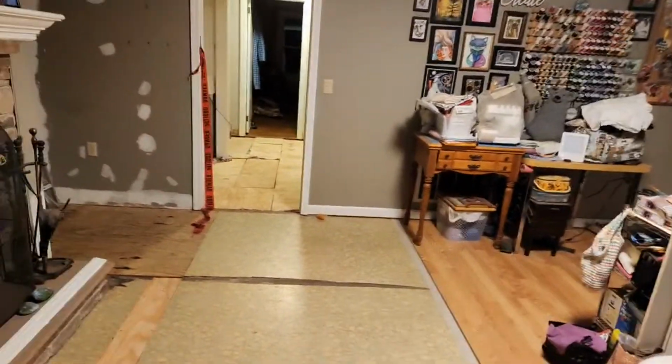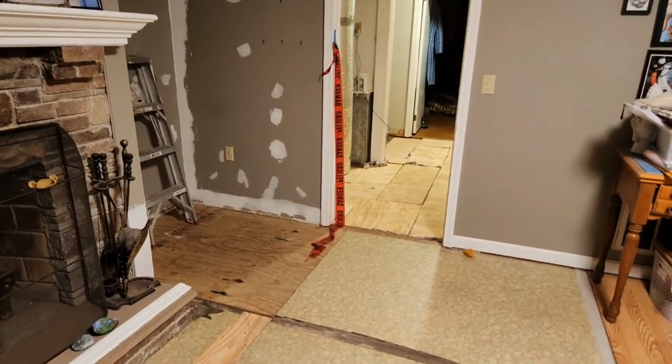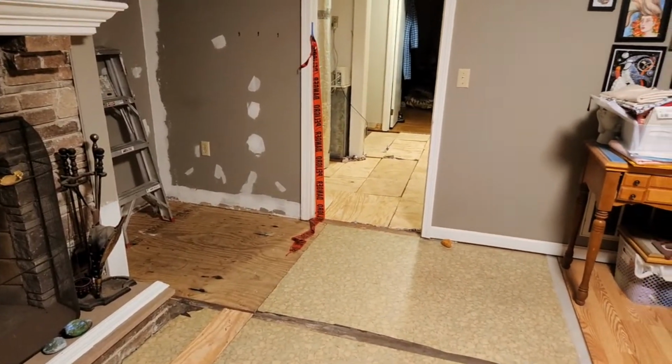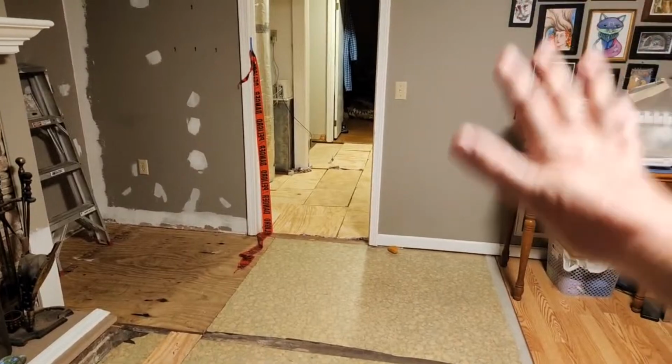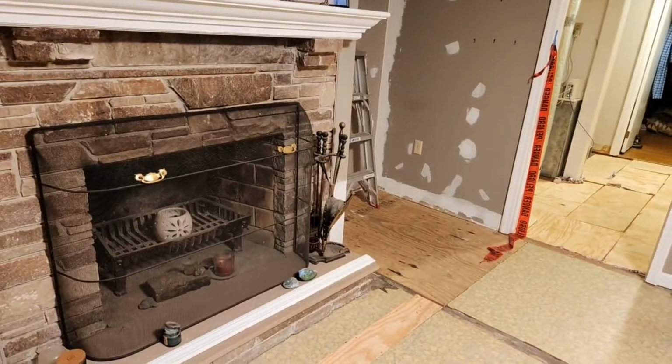But we're getting close. They're coming today. I say this, they are coming today. They'll pull all that up and then they'll put it down properly. So it'll be like this over in here. And then they'll be done on the inside.